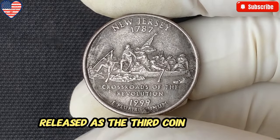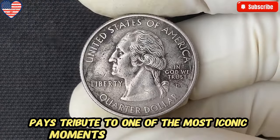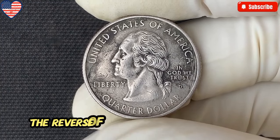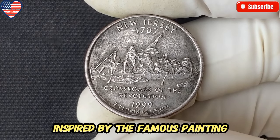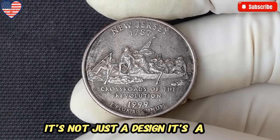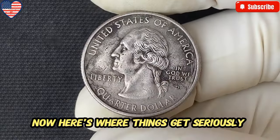Released as the third coin in the 50 State Quarters program, the 1999 New Jersey quarter pays tribute to one of the most iconic moments in American history: George Washington crossing the Delaware River during the Revolutionary War. The reverse of this coin captures that powerful scene, inspired by the famous painting, with soldiers pushing through icy waters toward freedom and independence. It's not just a design, it's a story, a symbol of courage, and a treasured piece of American heritage.